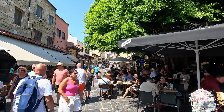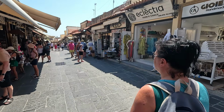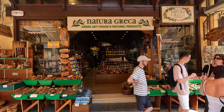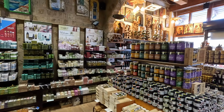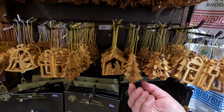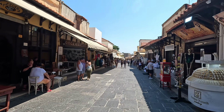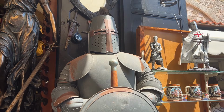Next on the agenda was to head back to the shops and see if we could find Will's a Christmas decoration. There are a lot of shops to choose from, but this one delivered on all fronts. Natural local honey, chutneys, beer coasters and Christmas decorations. What do you say, Wills? I wasn't going to leave them there, was I? They now proudly hang on our travel tree and remind us of Rhodes Town and this beautiful day each year.